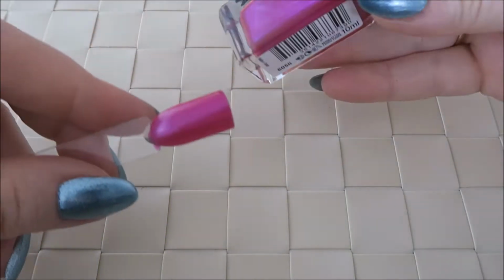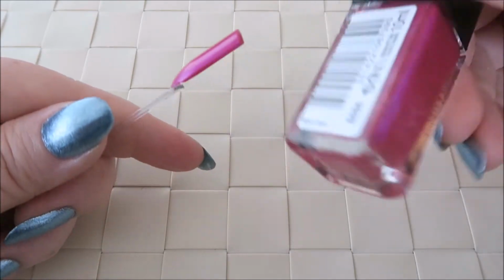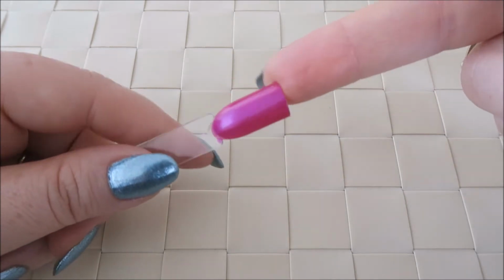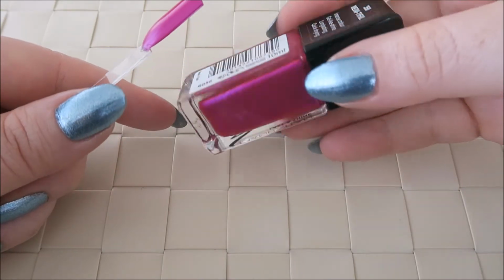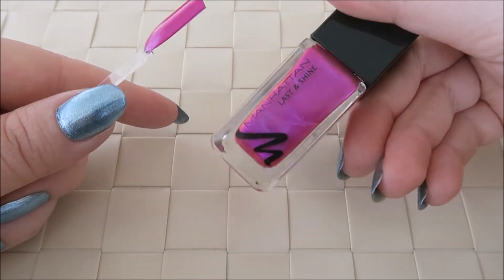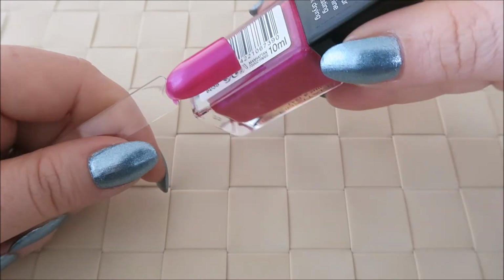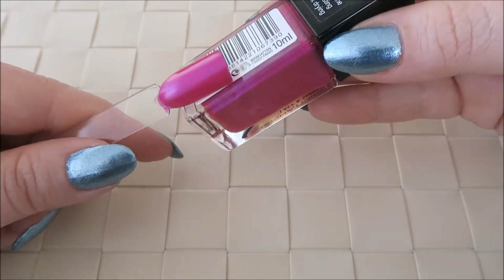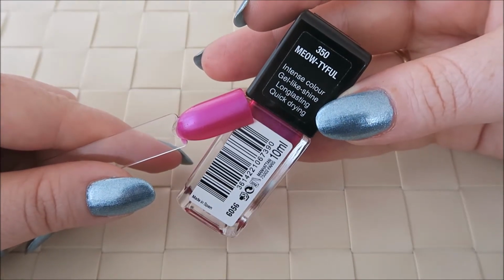I think I have another metallic here. If you can hear me rattling around, it's because I have a box full of stuff here. This is a fantastic shimmery, it looks like a metallic, but it's not really. It's a really smooth polish, a beautiful fuchsia pink with a silver shimmer, which you don't really see very much on the nail, but it does give a very delicate shine almost to it. And this is called Meowtiful.